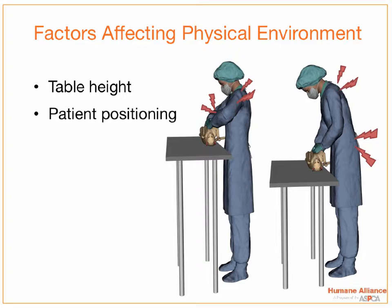You can see on the left, table way too high. The surgeon is raising her elbows and her shoulders, putting a lot of strain on those. You can see on the table on the right, the surgeon is having to bend over, creating a lot of lower back pain and neck pain.